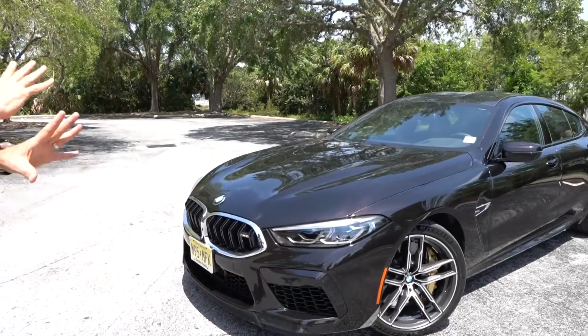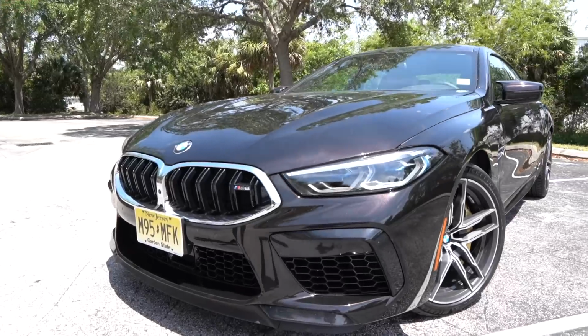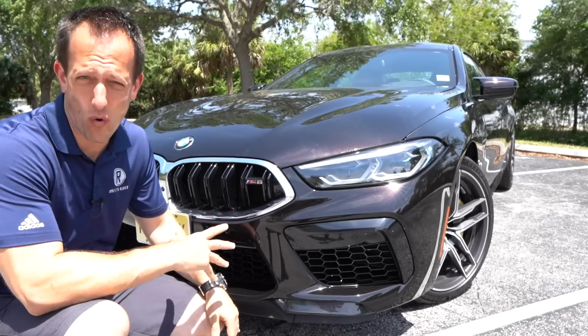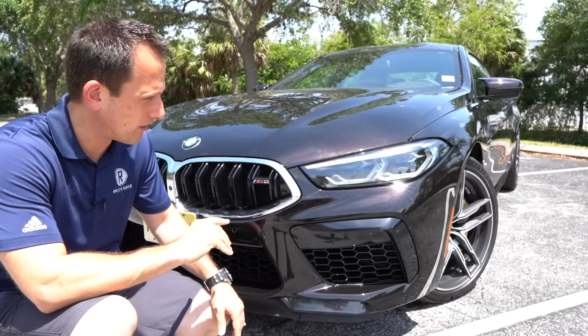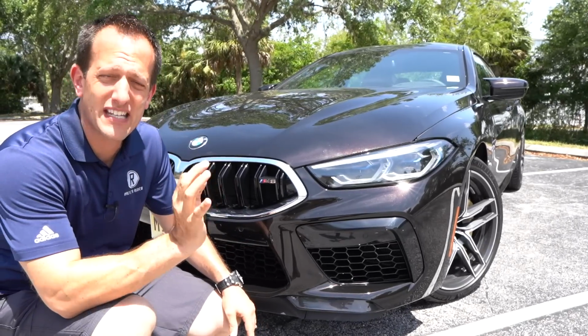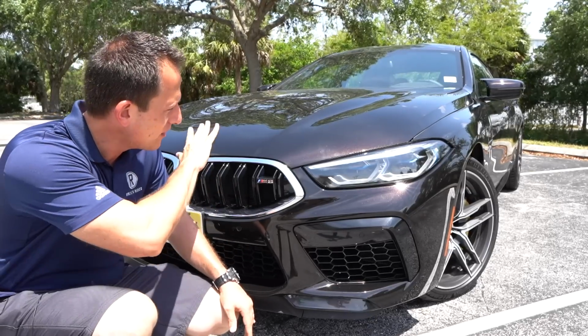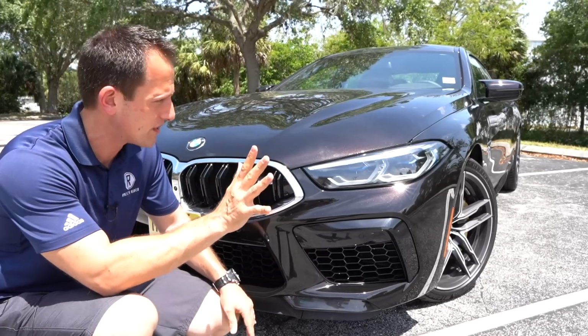Right off the bat, the lines are unmistakably BMW, and to be honest with you, I'm enjoying the four-door look even better than the two-door look. Now, one thing I want to point out, this has a special color. It's called Almandine Brown Metallic. Looks absolutely stunning in the Florida sun.